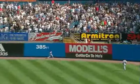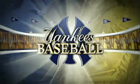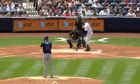Derek Jeter went the other way, and that ball was gone. So Jeter ties Gehrig's record in big-time fashion, and that was Jeter's last home run at the old stadium.